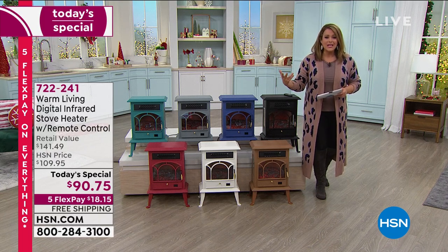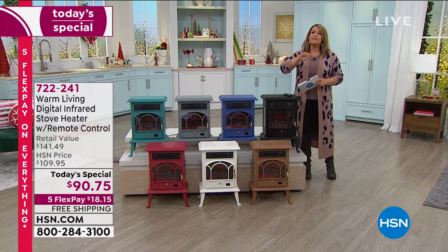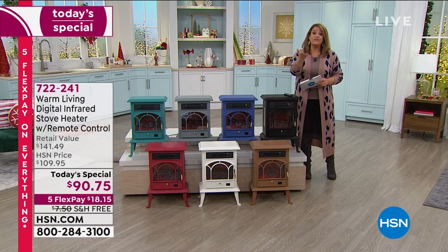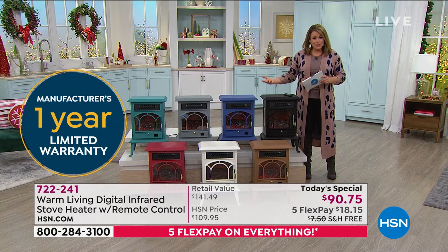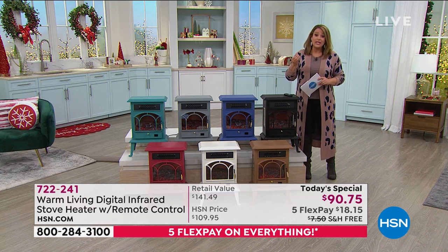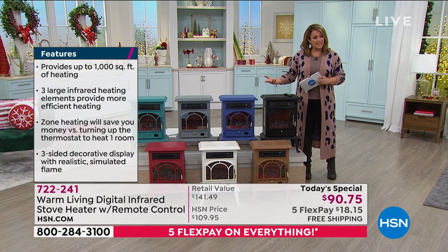And what's really interesting is that most of us have a really cold room, or a room that has a lot of windows, or a room that's poorly insulated, especially if you live in one of the older homes, or even if you live in an apartment building and you can't control the heat, as Carrie said. What are your options? This is going to look beautiful in any room, I promise you. It's safe, so even if you're putting it in mom's room, dad's room, your child's room, it has those safety features built in.